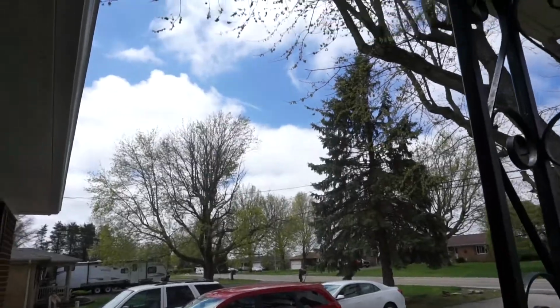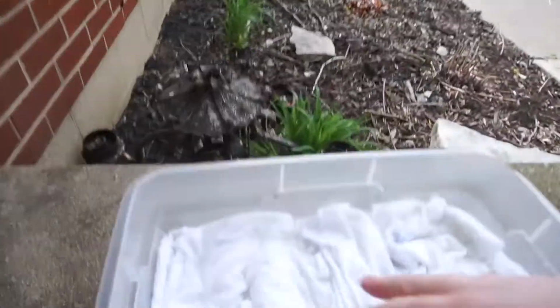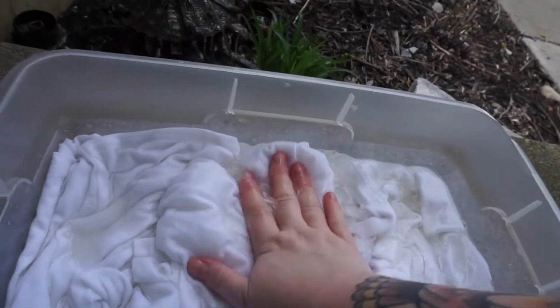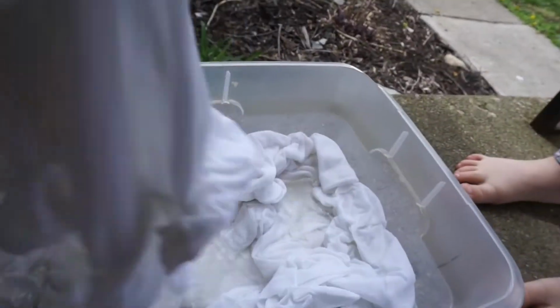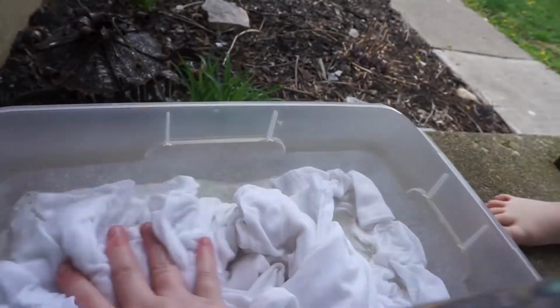Hopefully it's not too chilly out. Shirts are gonna freeze. No, they ain't. It's like 60 degrees out. Yep, it's nice out today. Brought the shirts out to soak. They soak for 20 minutes and then we're gonna tie-dye them. Just soaking them in soda ash. You don't have to do this beforehand, but it helps your tie-dye colors stay vibrant longer.